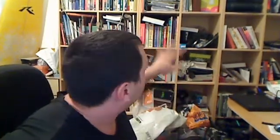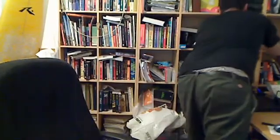Other books that are really interesting, you can see there, I have a whole bunch of books right there on the shelf. Let me get a couple more. There we go.